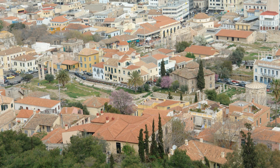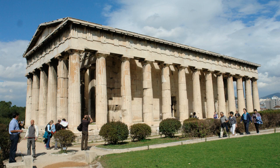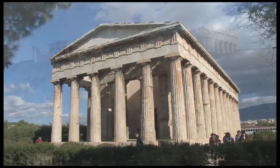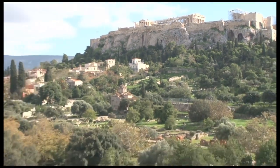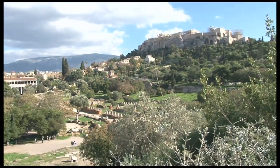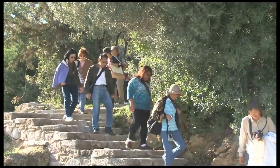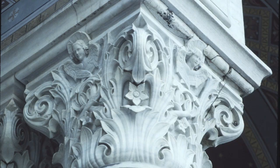You'd be sure to walk through the Agora, the ancient center of Athens that was the center of town back 2,500 years ago. Plato and Aristotle walked over these grounds. It was the marketplace. It was the judicial area. It was the social gathering spot, the heart of town, and it's still there, preserved very nicely as the ancient Agora, a beautiful outdoor park with nicely preserved ruins and a terrific museum as well, the Stoa of Attalus.